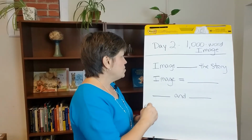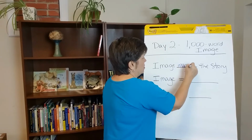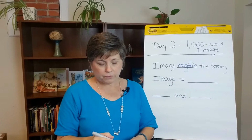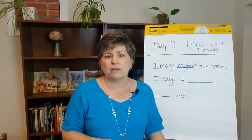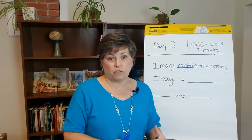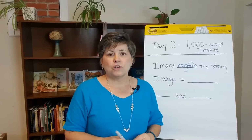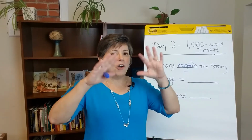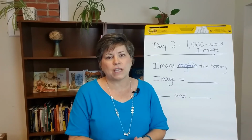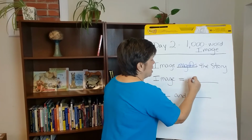All right, the first thing is that the image magnifies the story. So tomorrow we're going to be talking about the short paragraph that you want to use with your Facebook fundraiser. But today I want you to think about the image. The image needs to tell the story all by itself. So this absolutely cannot be just something that you tack on to the end. It's got to also convey a lot of emotion.